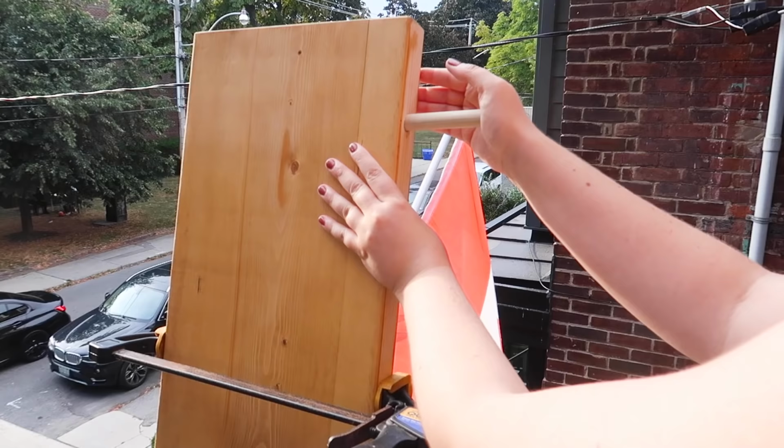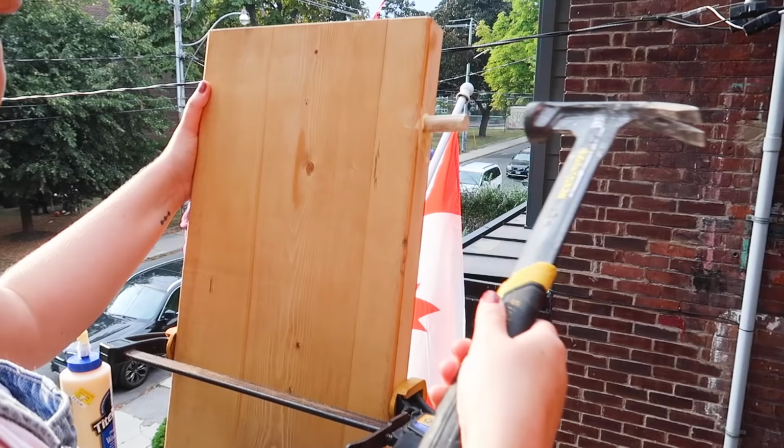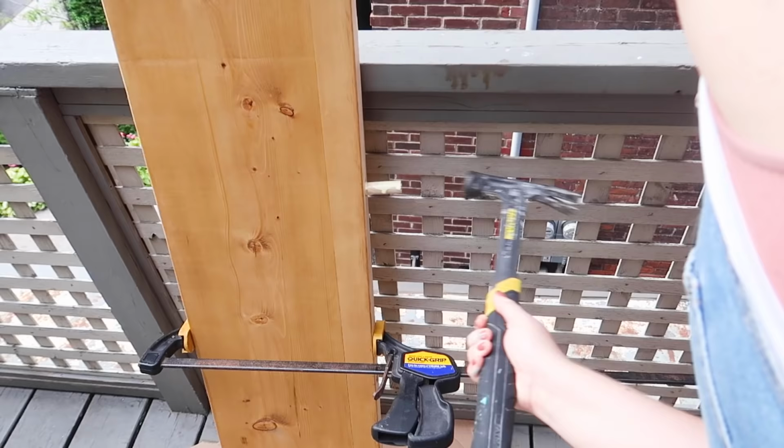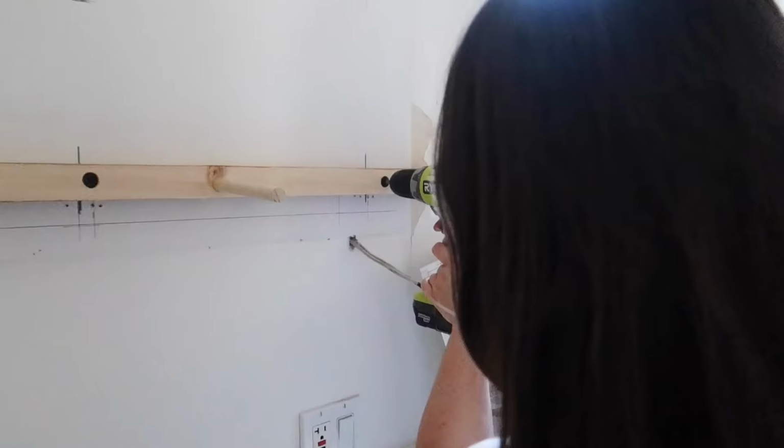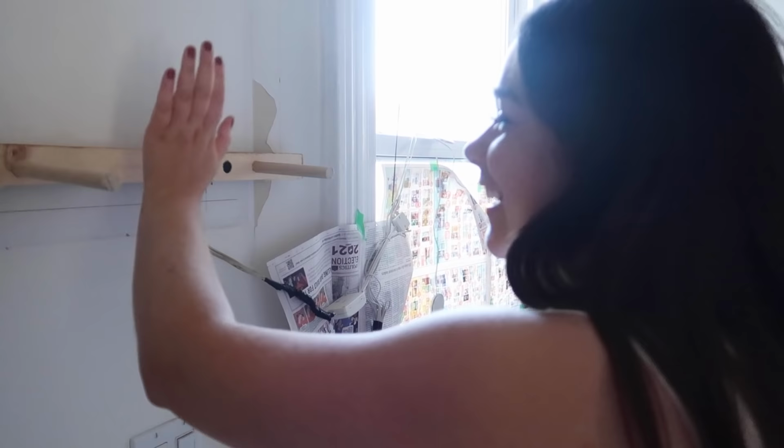We just used wood glue. I stuck the wood glue in the holes. You're probably like, I don't understand where this is going, but stay with me, it's brilliant. So then we drilled the bracket into the wall, into the studs, so we knew it was nice and secure. That is solid. Okay. I could like hang off of this. No, seriously. I know you can.